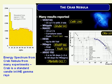Now, I want to talk about 2-3 results of this field because these are very important. And again, we come back to the Crab, which never leaves us. The Crab is such a standard source, and it has been shown to emit very high energy gamma rays. By very high energy, what do I mean now? At this stage, I mean about a few hundred GeV, about 500 GeV.